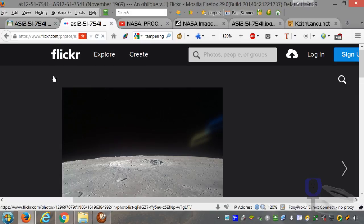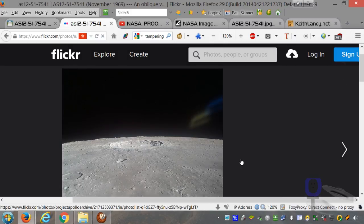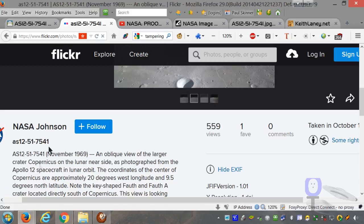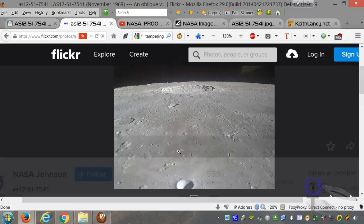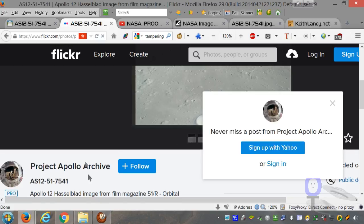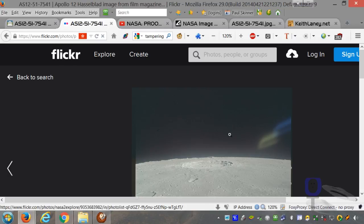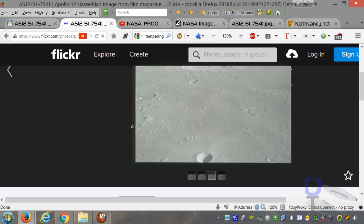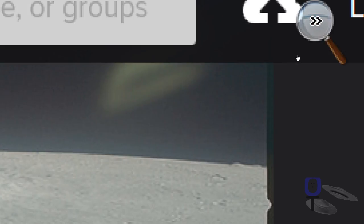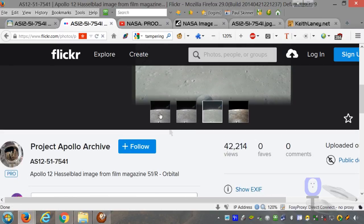There's also another site here called Flickr, which has archived all of the NASA Apollo mission photographs, and I found that two sources were available, plus some other people uploaded. NASA Johnson had uploaded an original scan of it, and also, if you click the next one, I think it is Project Apollo Archive, which is another image, but notice it's probably slightly different. They've got a black border they've added around it. Not too sure why they did that. Maybe they've scanned further out on the edges. And you can see there's some bumps there, but you can see the border. And there's other people that use the account. They've uploaded other images here.